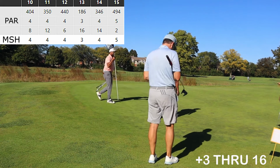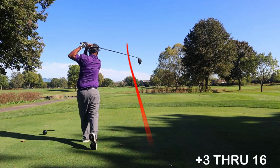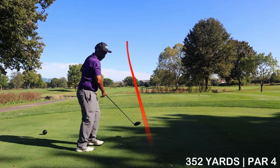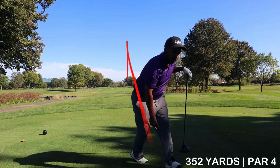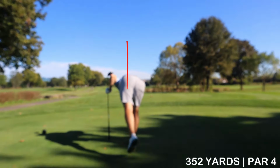Yeah, I told you, if you would have put it. Nice ball. That one veered about 3-4 inches right. Oh, man.